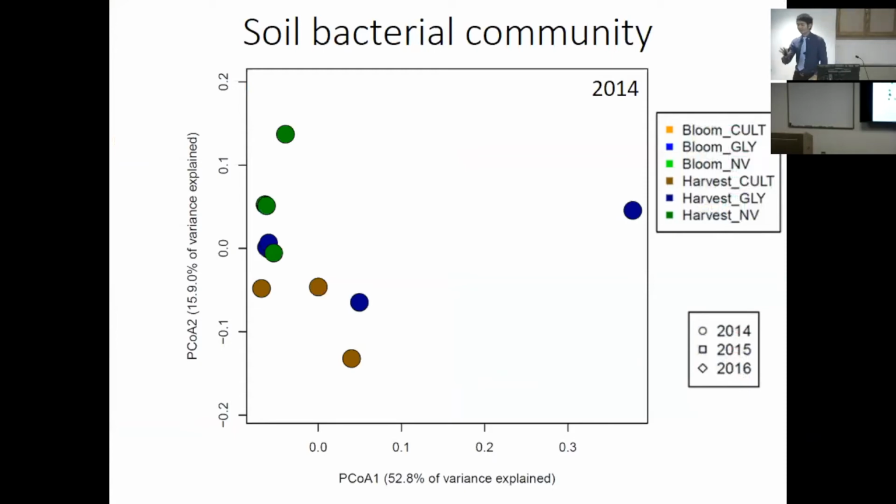Again, this is very complicated, I know. A lot of you are falling asleep. But just keep in mind that if you see the samples are further apart, that means their microbial community structures are less similar. If they're close together, that means they're more similar to each other. So this is the soil bacterial community structure data for 2014.